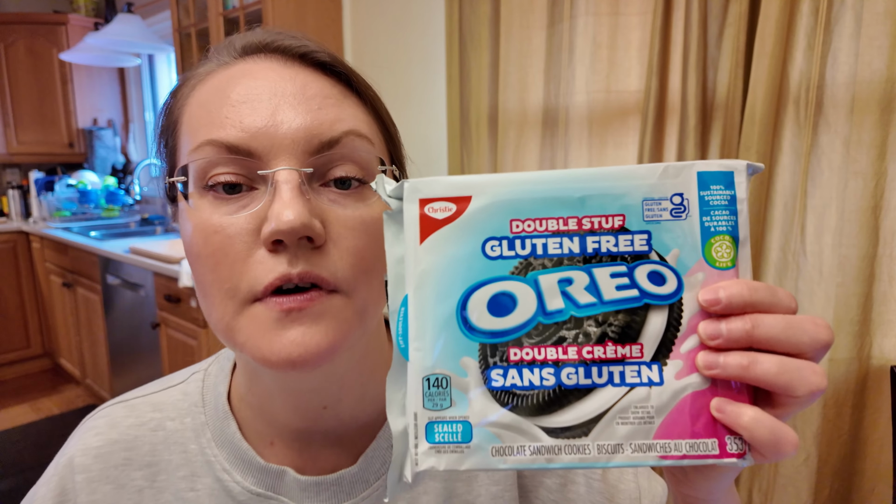All right, next up is the Double Stuf Gluten Free Oreos. When I saw this product on the list for the best new products of 2024, I had questions. Why is that on the list? I thought this product already came out a year or 2 years ago. However, it was voted by Canadian consumers to be the best gluten-free cookie for 2024, so I guess it makes sense.